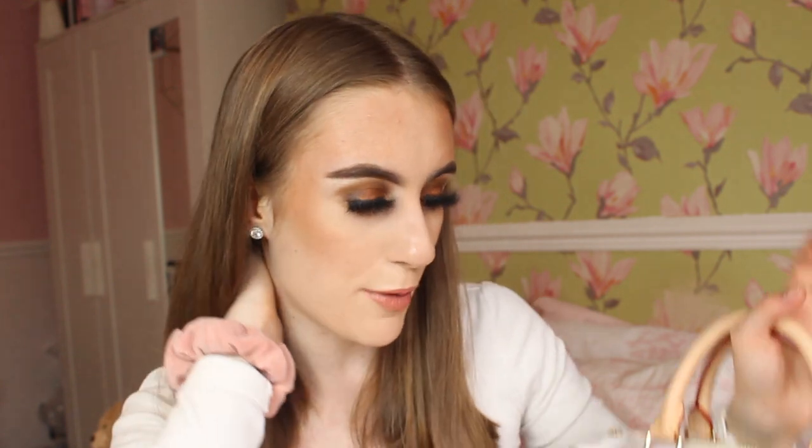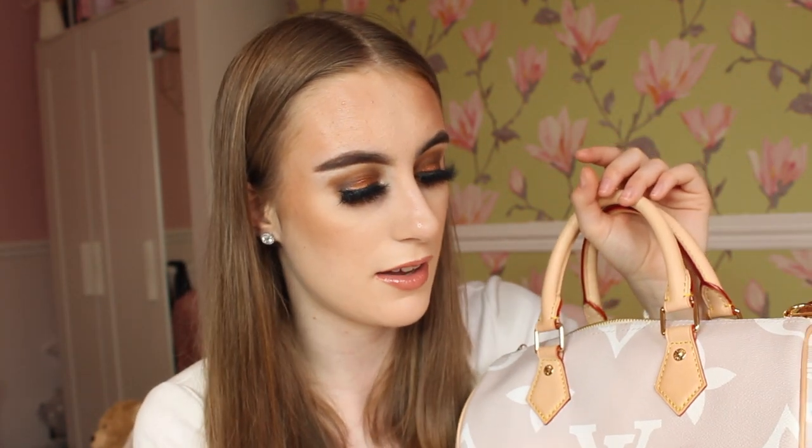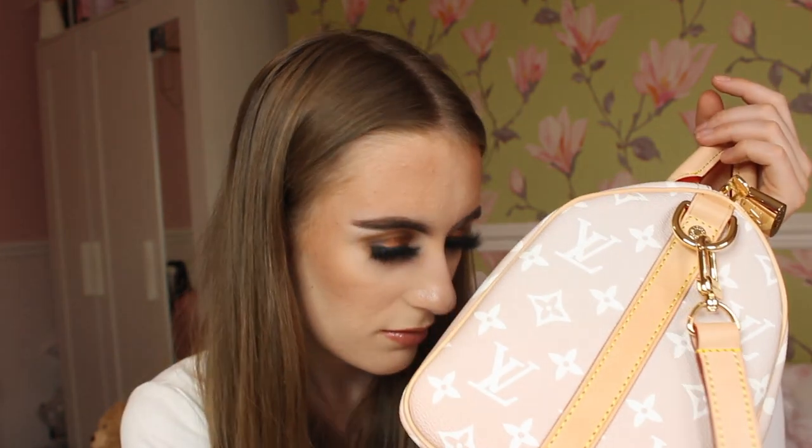But yeah, a beautiful handbag. Obviously, it's there in my top five. You know, it's absolutely stunning. It won't be to everybody's taste, but it's one of the best quality designer handbags I have had from Dhgate. Because it's real leather, probably. Yeah, that's probably why it's a better quality, but it smells of leather.